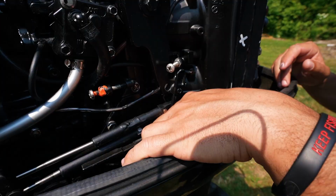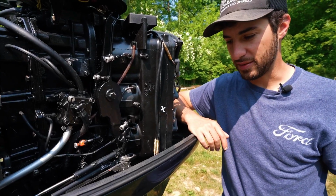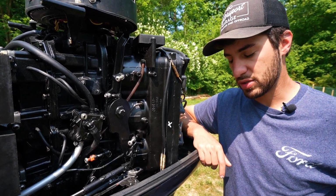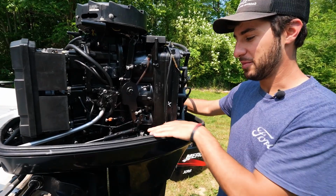I'm not sure, but I got to figure that out. I have to figure out a better way to keep this on here, because if I put pressure on that, it just pushes the pin down. I don't know if maybe something's wrong. But we got to figure out a better mechanism, because if that comes off, I'm just so lucky something bad didn't happen.